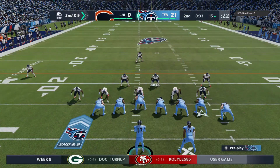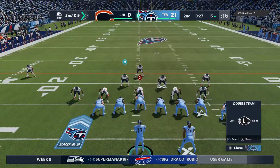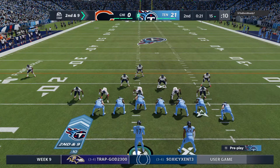Here's 2nd and 9. Check, check. Lucky. Check it backer, check it backer. Pick the edge. Here, go. Check 37. He's coming. Tight right.